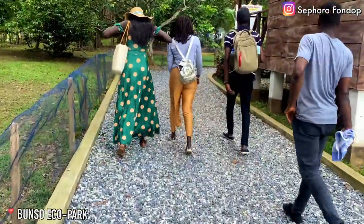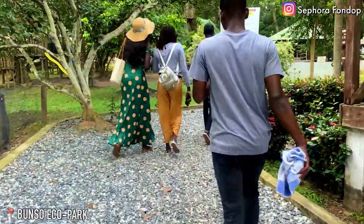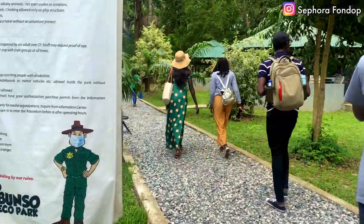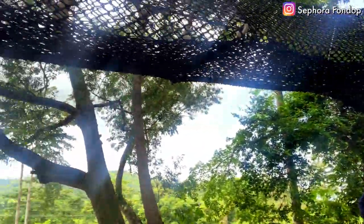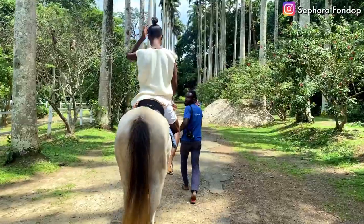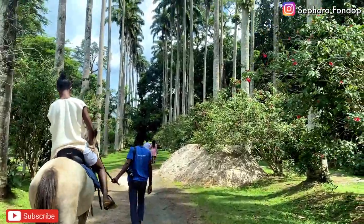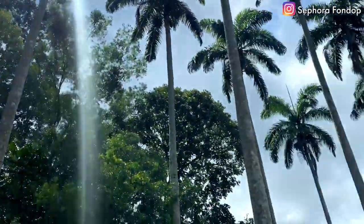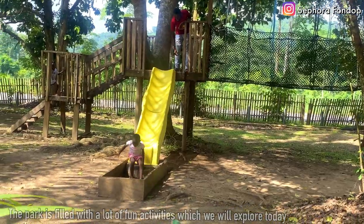So guys, welcome to Bunso Eco Park in the eastern region of Ghana. The park is filled with a lot of fun activities, and we are going to explore them today.